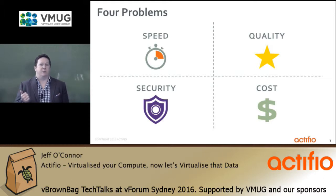And last but not least, doing this with a low amount of cost is a significant challenge. So I guess the challenge I put to most enterprises and operations teams is pick 2 of the 4 and be happy with that. Unless you bring in Actifio, in which case we can help you with all 4.